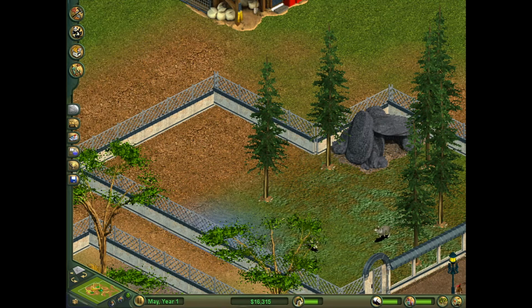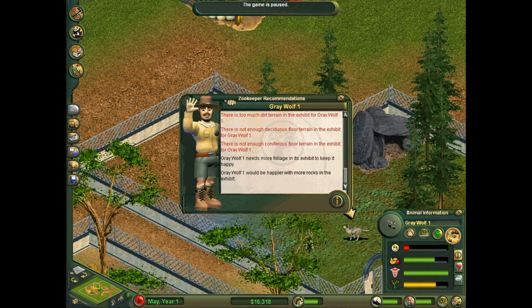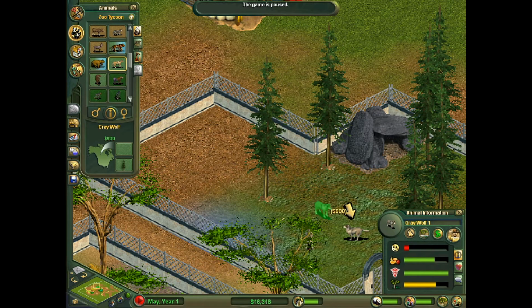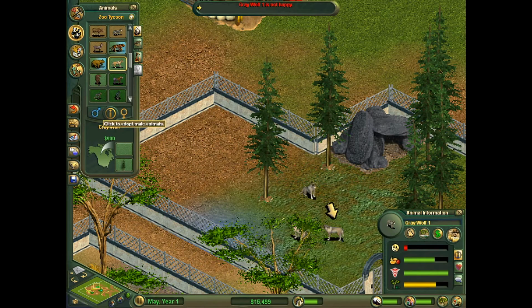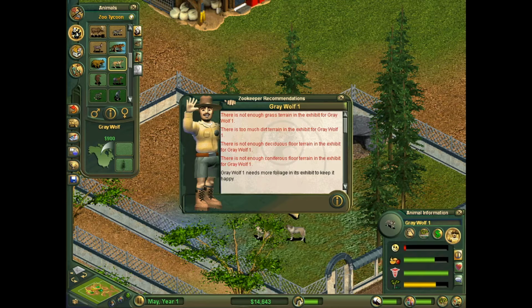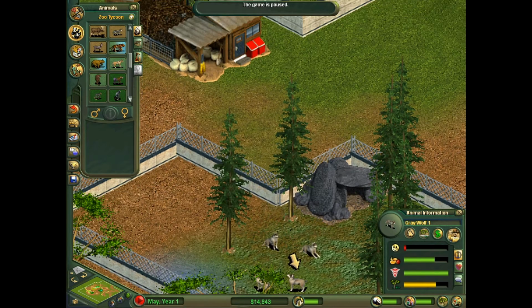And it does still say would like more animals of the same type. So, can I no longer click on this wolf? Okay. And then all of a sudden, you need lots more stuff. More foliage, more rocks, more animals. So it still needs more animals of the same type. Let's add another one. Alright. I'm going to put one more. I'll put another one. And that is good enough. But the exhibit is no longer big enough once again.